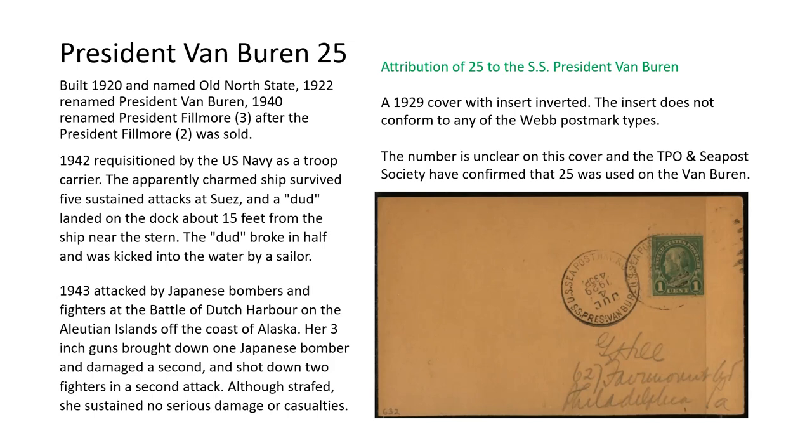This is an interesting postmark. You can't actually see the number, but the TPO and CPOS Society have confirmed that 25 was used for the Van Buren. But the centre of this postmark is inverted and it doesn't follow any of Webb's particular postmark types. So an interesting postmark.